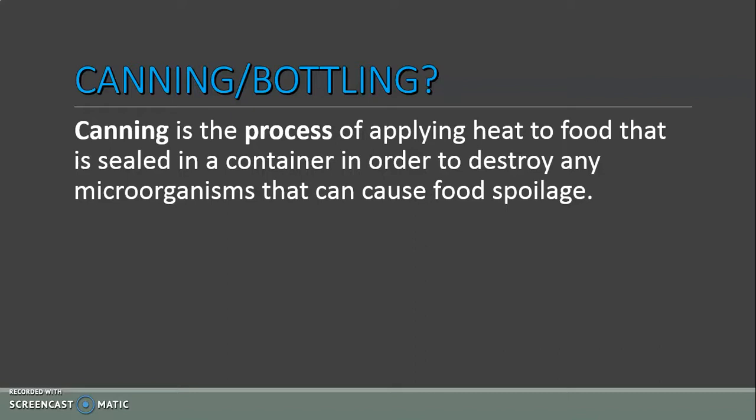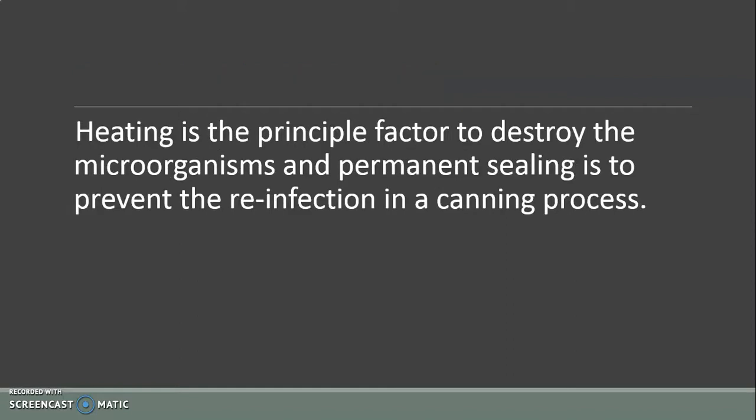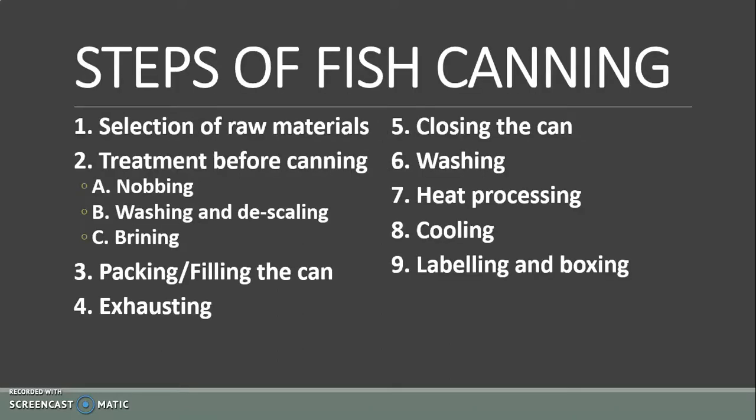So what is canning or bottling? Canning is the process of applying heat to food that is sealed in a container in order to destroy any microorganisms that can cause food spoilage. Heating is the principal factor to destroy the microorganisms, and permanent sealing is to prevent a reinfection in a canning process. There are 9 steps of fish canning. Let us enumerate each one of the steps.